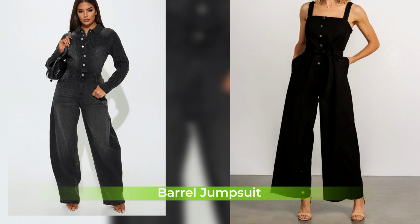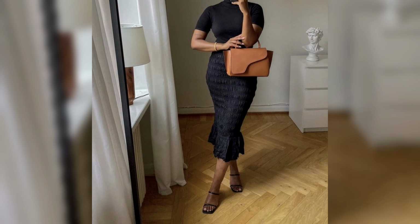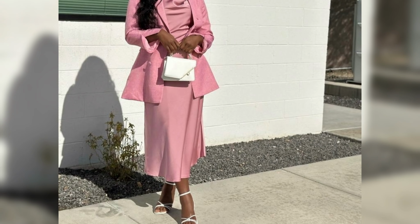If you're one of those people who likes the barrel jumpsuit, having heel sandals will just look so nice on it. If you're trying to go for a more regular jumpsuit, whatever the case may be, if you want that chilled, more relaxed but very classy look, then heel sandals are the go. Again, be sure to pick a color that works with what you have in your wardrobe and something that is not too crazy, and also something that fits well into your personality and your kind of activity. You don't want to be getting 6-inch sandals when after 5 minutes your feet are already hurting. So yeah, pick something that works for you.